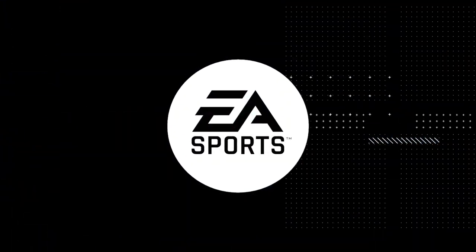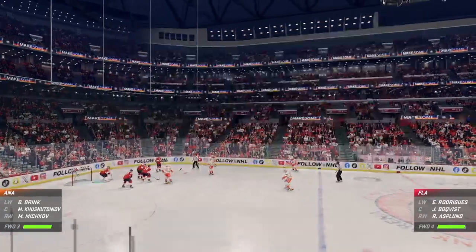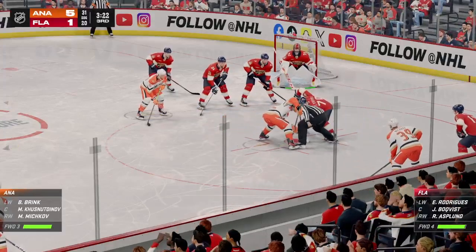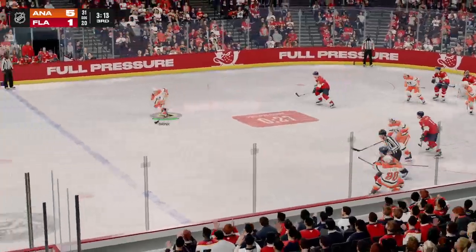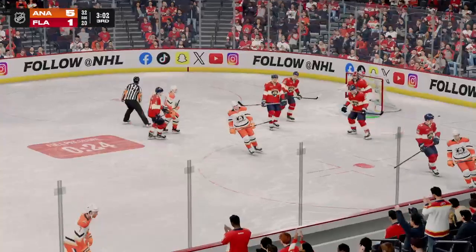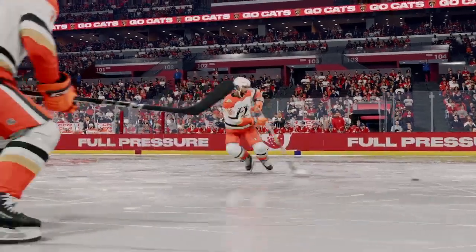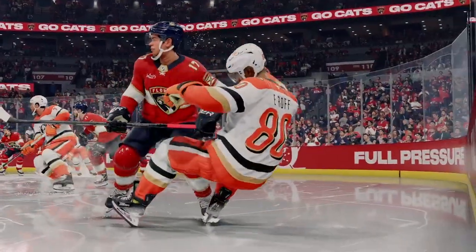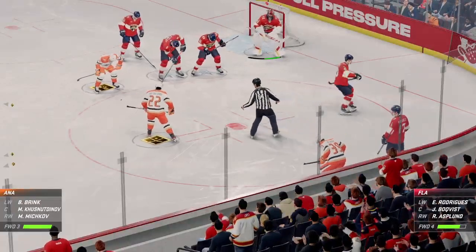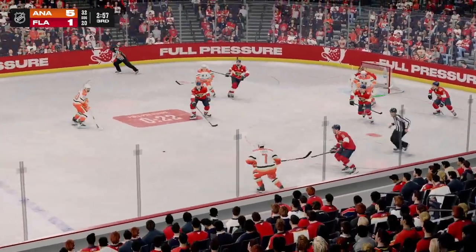Anaheim's road trip comes to an end tonight before kicking off a homestand that should put them in position to get on a run here. Offensive zone faceoff and he wins the draw. Oh, some strong physicality on the play. Coaches have to be pleased with what they've seen tonight. No shortage of scoring opportunities and no shortage of goals.